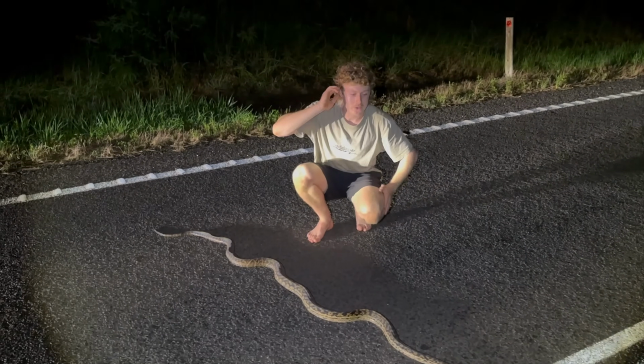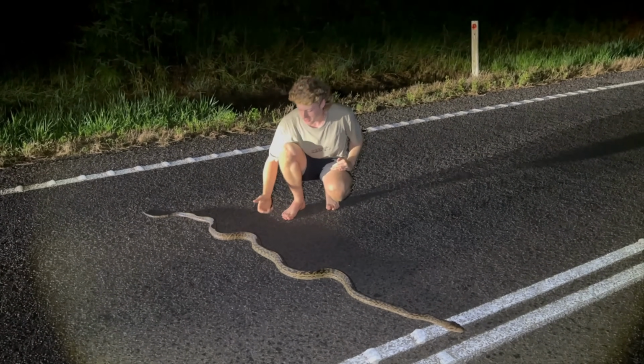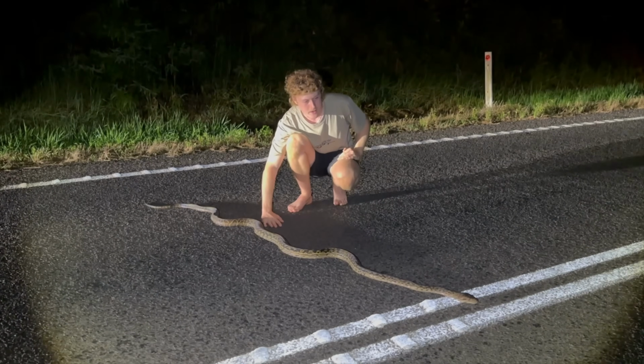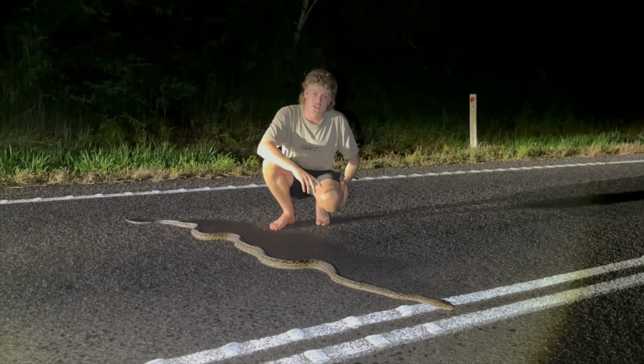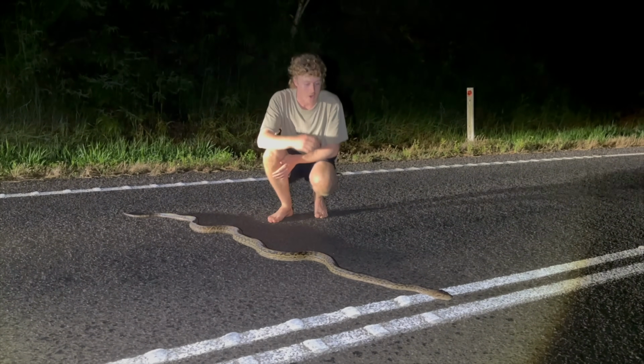Heading back home after a mad walk through the rainforest. We've got this, I think it's about a 3 metre scrub python. This is probably the biggest I've seen, and it's quite chunky. He's in this dodgy spot on the road, so we're gonna have to quickly get him off, but that is so sick. It's another species for the night.